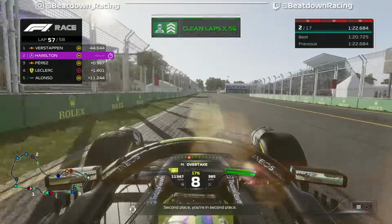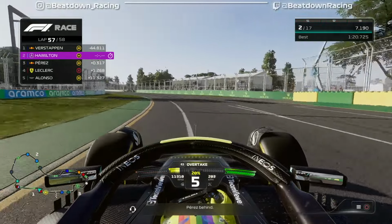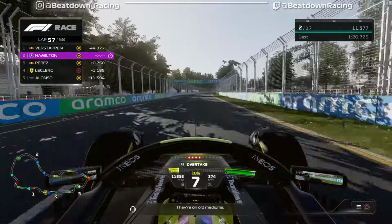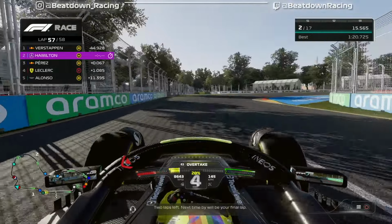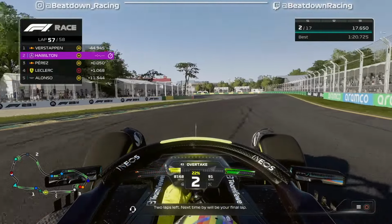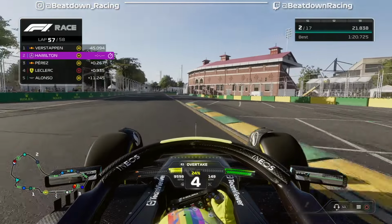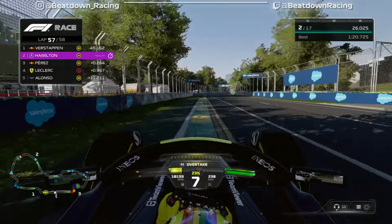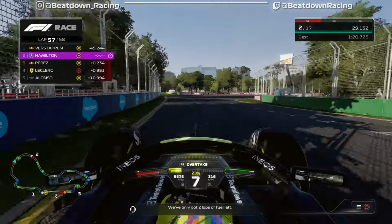Place, you're in second place. Verstappen's ahead of you. They're on old mediums. Perez behind. Okay, the gap is less than a second. They're on old mediums. Pit strategy complete. See these tyres through to the end now. Two laps left. Next time by will be your final lap. We've only got two laps of fuel left.